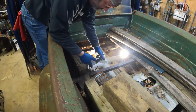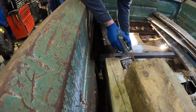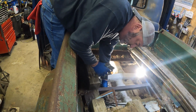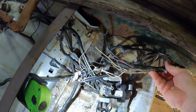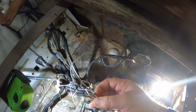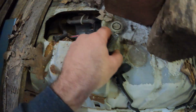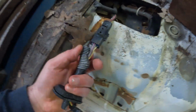Usually they rot out pretty bad, so we'll look at this module first. This has got some questionable wiring going to it. Right now, we're going to have to fix a little bit of a wiring issue. Looks like maybe some rodents got into this thing and chewed it all up. These are the wires going to the fuel pump, so that's obviously a major issue.